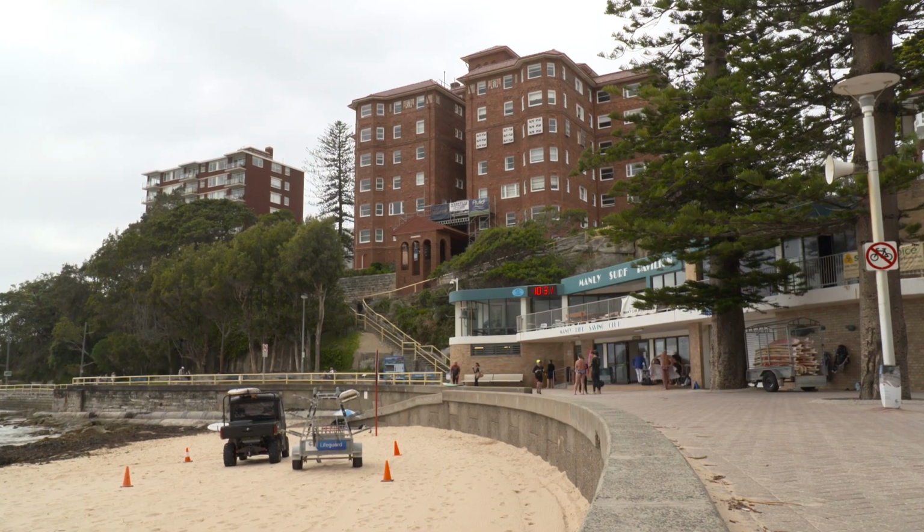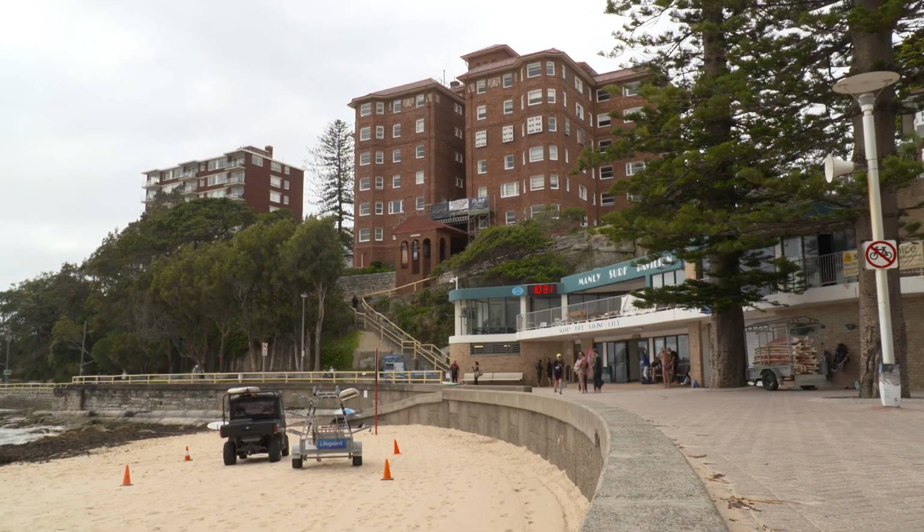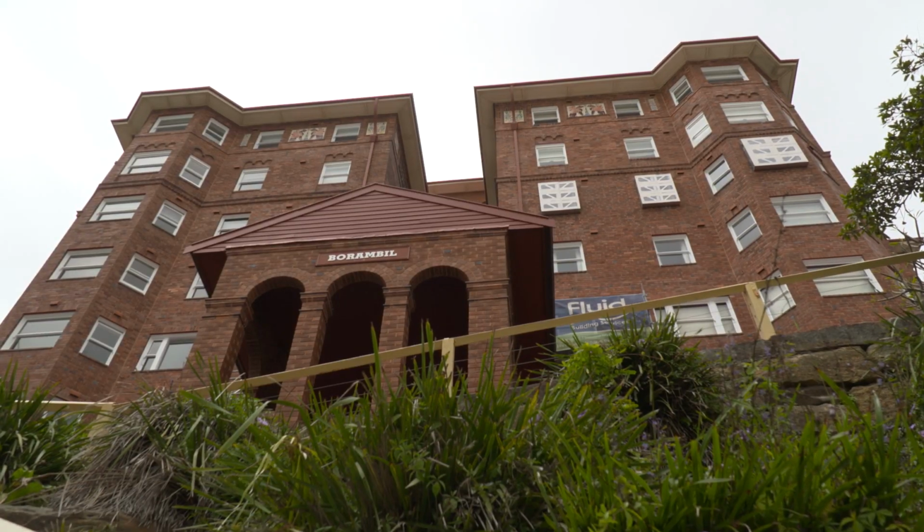So Simon, it must have been a hell of a challenge to figure out what to do. Yes, like any job you do on an old heritage building with many residents and owners, there are challenges along the way, and we started the process with Sealer Sash about 18 months ago.